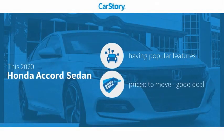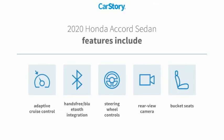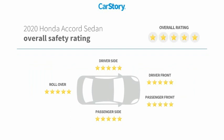Car Story research indicates this vehicle as having valuable features in high demand. A good deal. Features also include bucket seats, rear view camera, steering wheel controls, adaptive cruise control, hands-free Bluetooth integration, and has been listed as an IIHS top safety pick with these ratings.